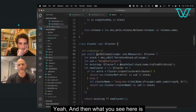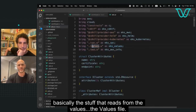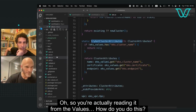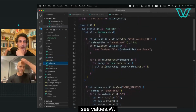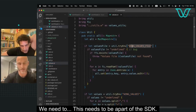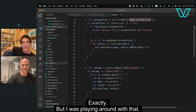And then what you see here is the stuff that reads from the values file. Oh, so you're actually reading it from a values file. How do you do this? I created this class that represents the values file, see values.w, and it has some environment variables. This needs to be part of the SDK, a mechanism in the SDK. Makes sense. Exactly. But I was playing around with that.